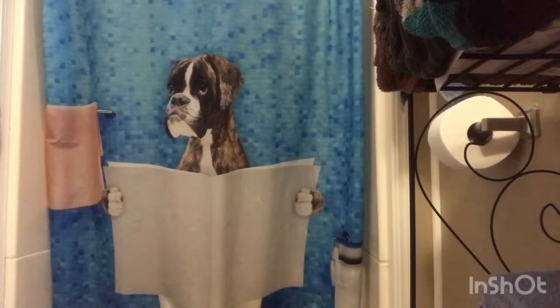Wrung my hair out a little bit and now she's in the towel. Time to get ready. My face is so dry from blowing my nose this week. All crusty right here, it sucks.